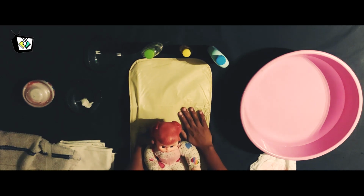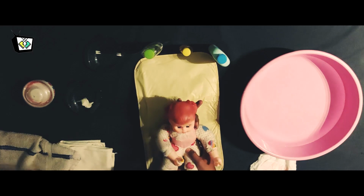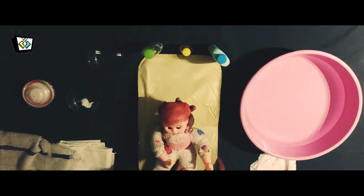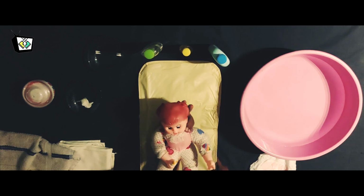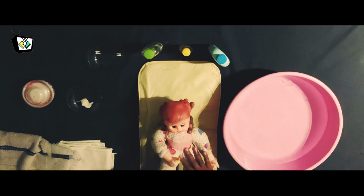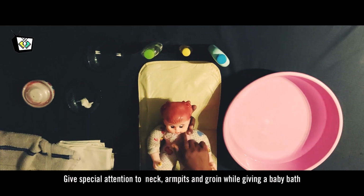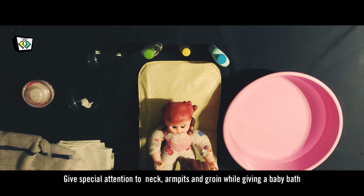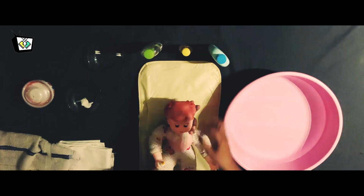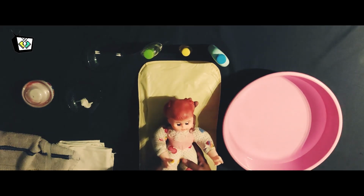You can either keep the baby on the mat and give the bath, or you can hold the baby in such a way that the entire body of the baby rests on the hand of the mother. In that case, you take the water and put water all over the body of the baby. You put more water on the neck, the armpits and the groin area, where more secretions or sedimentation can be there. Then you take the soap and apply soap all over the body of the baby.